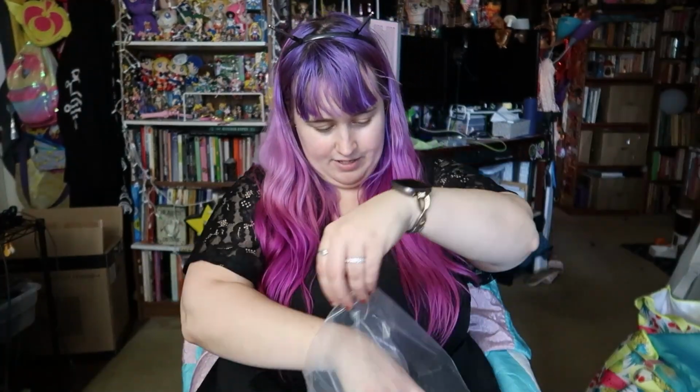It's a rainbow. We got another tail and ear set here, with the little black ears and the black tail. Of course, it comes with a collar too. So I'm gonna give these collars to something else. I have collars I like better than these.